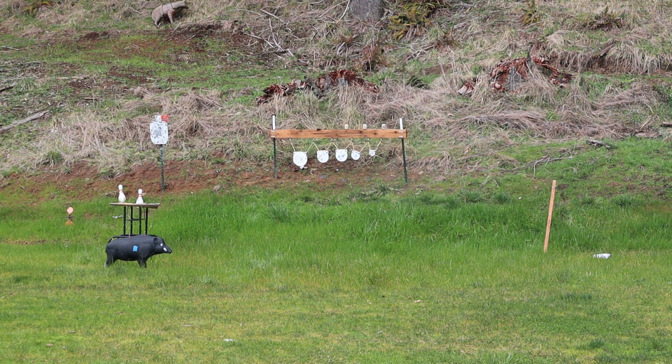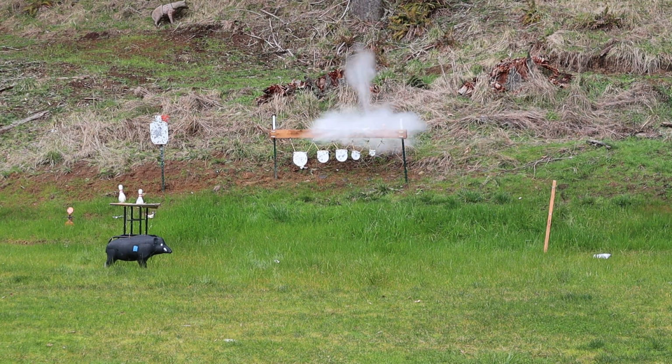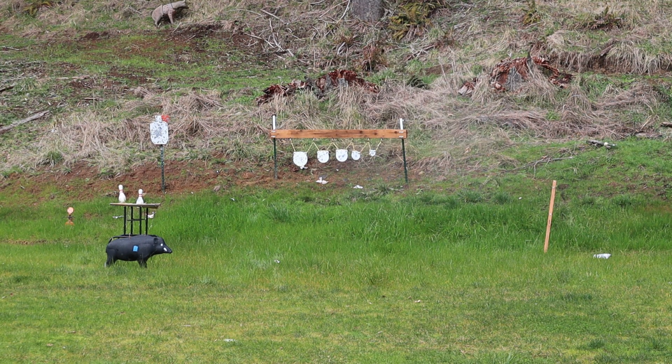Look at that, the can's still sitting up there on top of the board, but it's absolutely flat as a pancake. There are little pieces of aluminum just falling like snowflakes. This thing is just awesome. Look, there's another one where it just left the aluminum sitting on top of the board. This is such a fun gun to shoot. That's so cool. Let's set up some more targets and see what this thing's capable of.